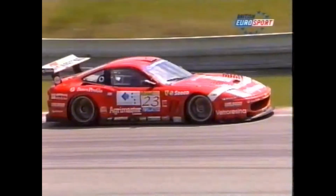So, the lead now being held by the number 23 Ferrari of Biaggi and Bobi.